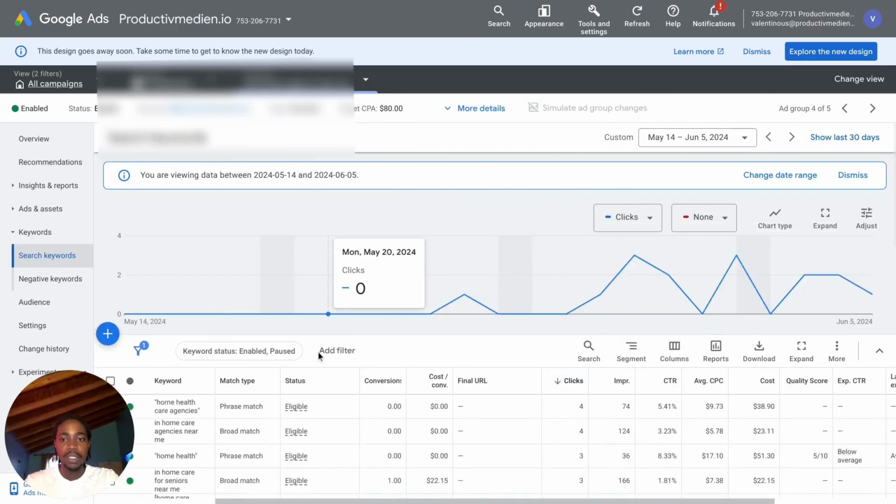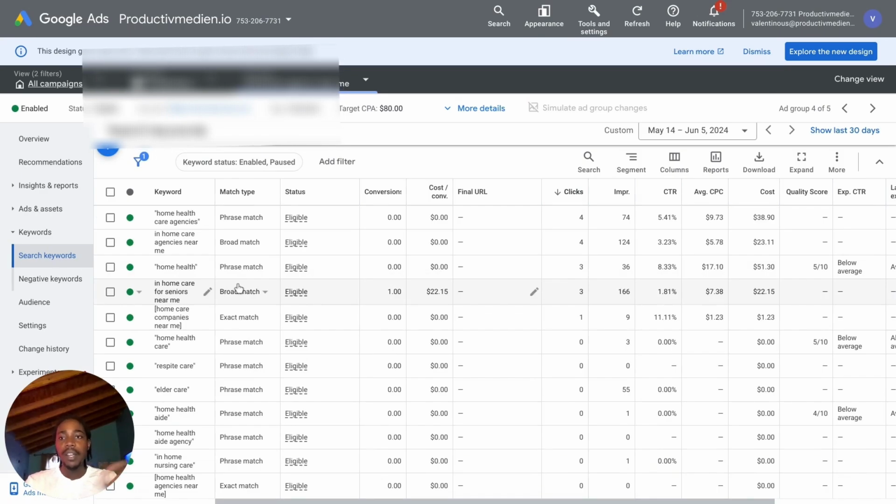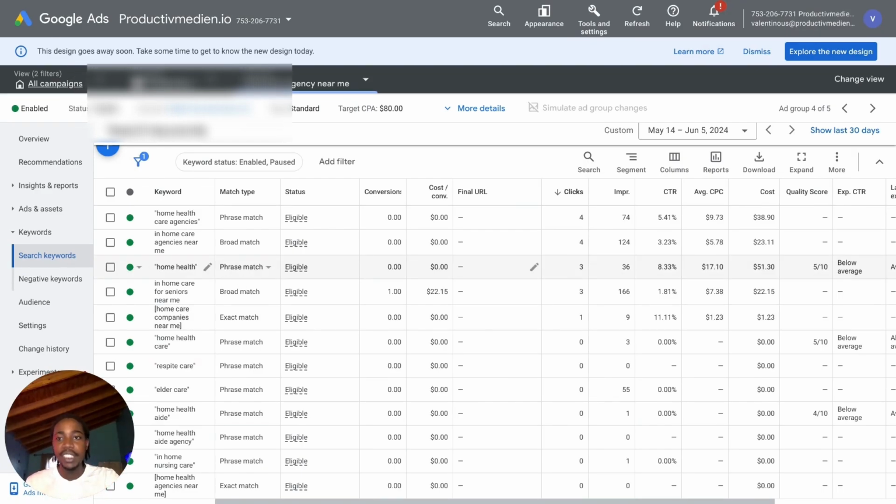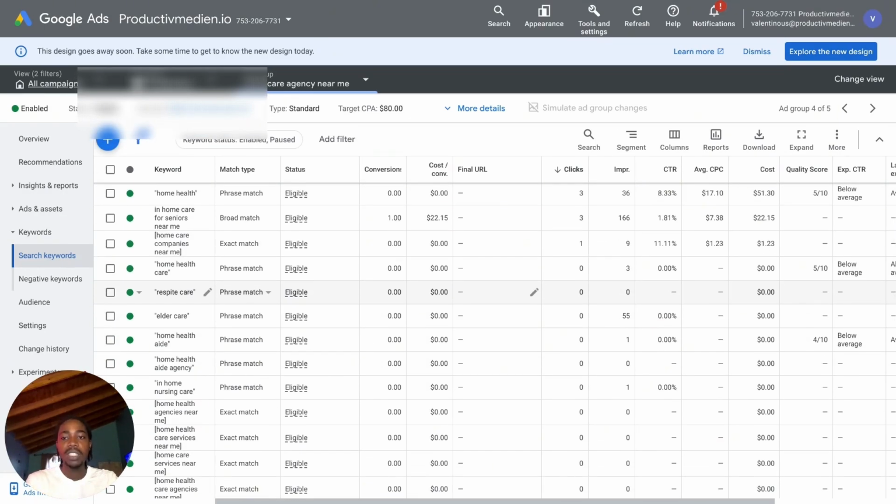This is the ad group that we'll take a look at, and within that ad group you'll find keywords, right? I'll get into that shortly, but essentially with the keywords, what we like to use is specifically phrase match as well as exact match, right? Broad match is typically reserved for when we're setting up negative keywords that we don't want our clients to be associated with, right? So as an example, with the ad group home care agency near me, we have stuff like in-home care for seniors near me. We have home care companies near me. We have respiratory care, it's phrase match. We have in-home nursing care near me. We have home health agency near me. Stuff like that. Keywords that are congruent with the ad group, and the ad group and the keyword that will be congruent with the ad itself.